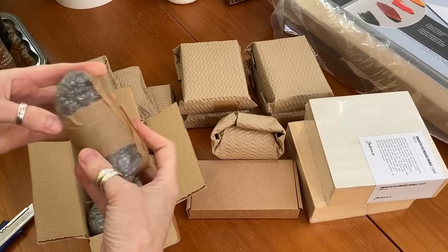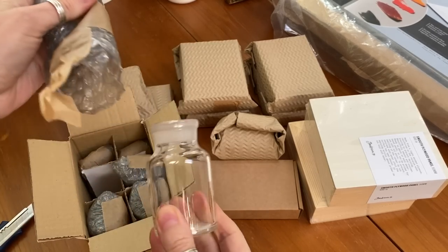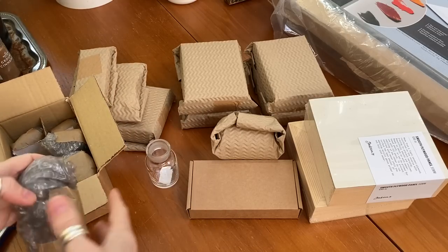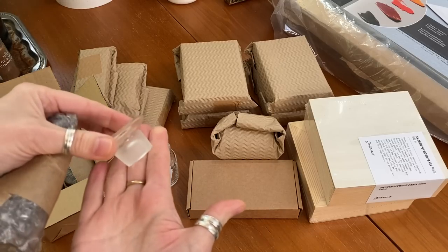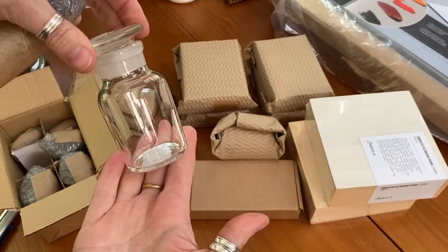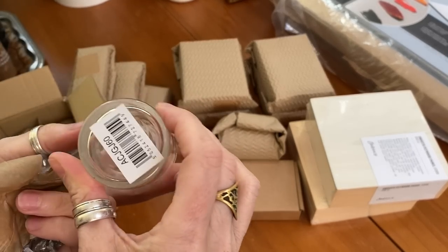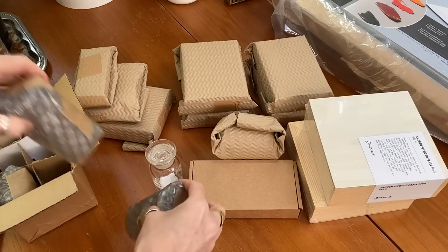So we've got in here, I'm so excited to see these because look how cute are they. I'm going to mix some inks in these. That's what I've bought them for. I think I bought four of them, and there's the lid. It's just like a really old-fashioned looking ink bottle, and the shape of them's really cute. I think they were £2 English each. So not too bad. And I've got four of those.